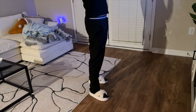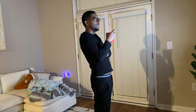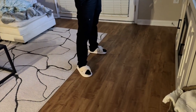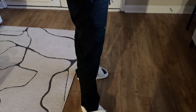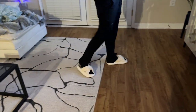I got my house shoes on. You ain't got nothing to say for yourself. And then look how your toes hanging over them. You hold comfortable. I ain't gonna count. Take them off. Take them off.